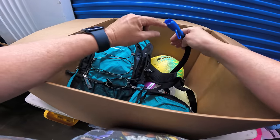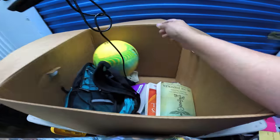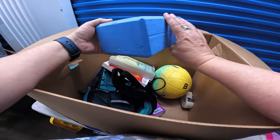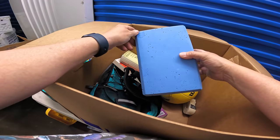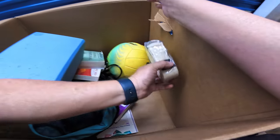Here's a nice backpack with one of those bladders in it. You can suck water while you're running or biking. Jump ropes. And this is some yoga thing right here, right? I think it's the same logo. I think it's for like stepping or something. I don't know. People's choice.